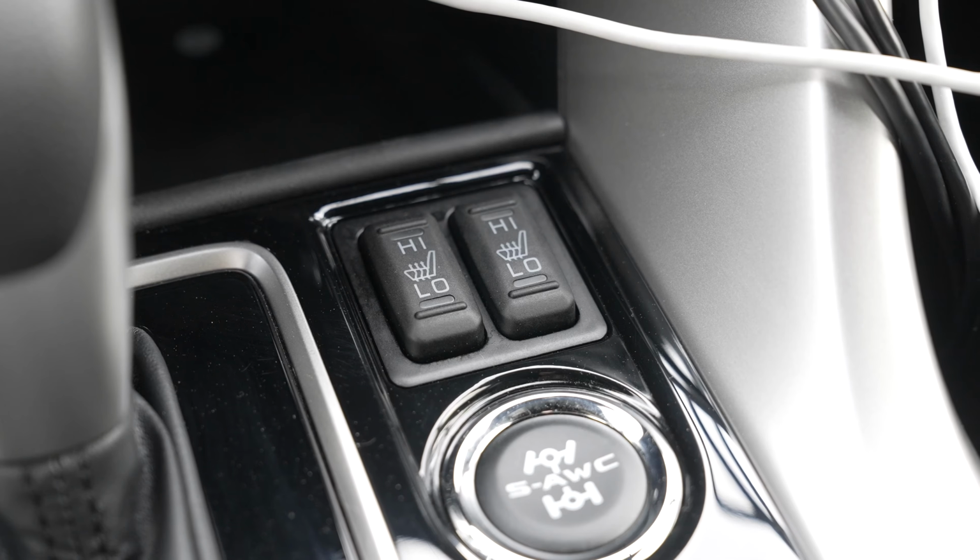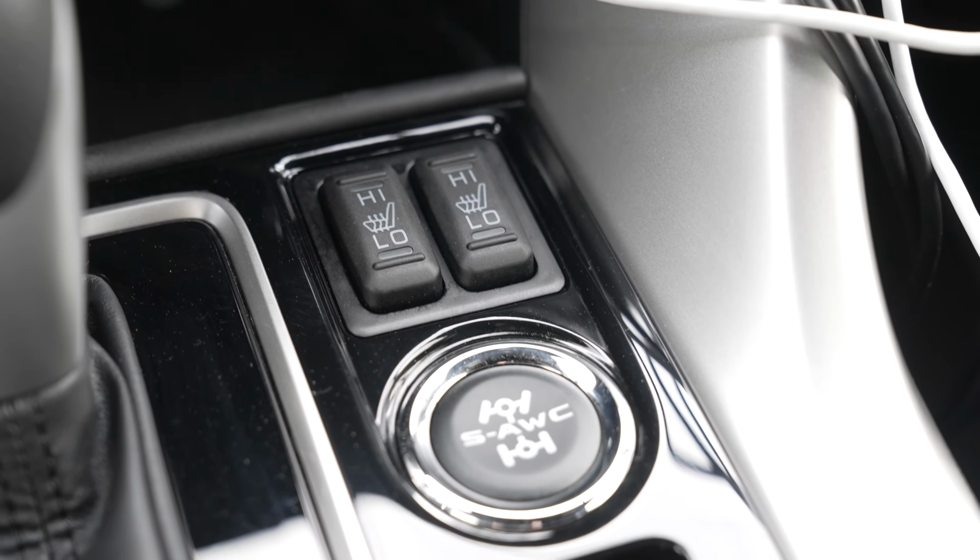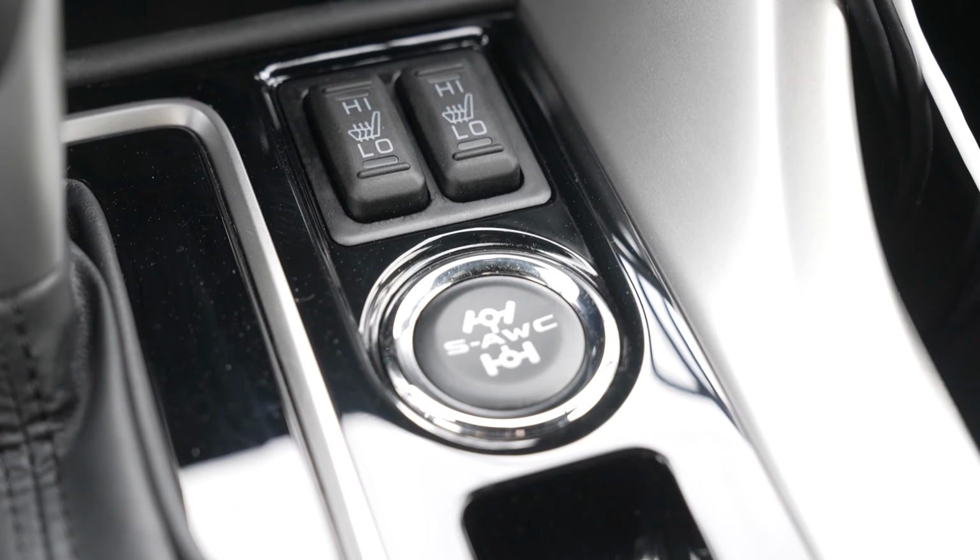But back to this one. The Eclipse Cross uses a 1.5-liter turbocharged 4-cylinder, making a bit over 150 horsepower and a bit over 180 pound-feet of torque. And it's either front-wheel drive or all-wheel drive. S-AWC is available on all trims, and it is a $1,600 upcharge.